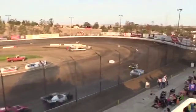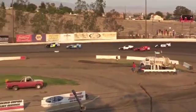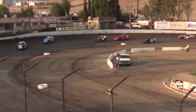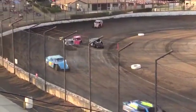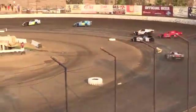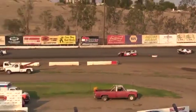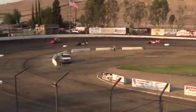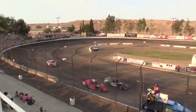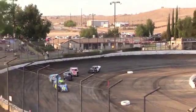Look at the lead change out of turn number 4. Nick Sylvester wasting no time. He's going to battle it out with Bruce Johnson. Battle for third. Try 3 wide, contact, and around goes Tim Paddock off the nose of Manning. Yellow is out here on lap number 2. So you can see the field has slimmed down 1 car. We're down to 5.